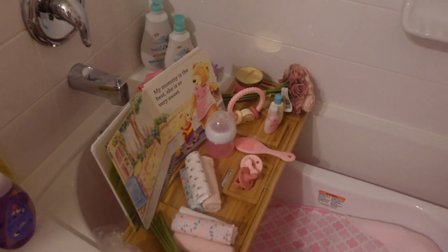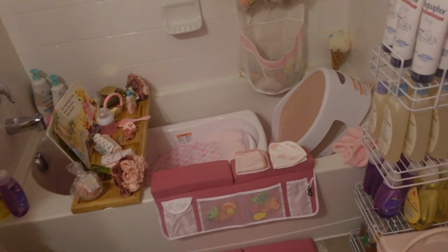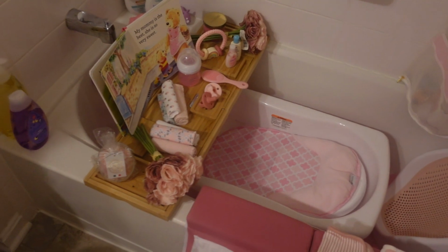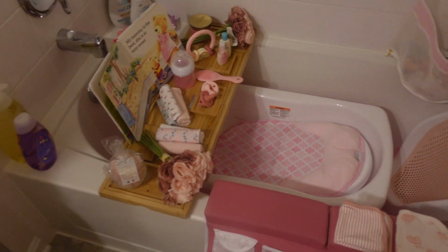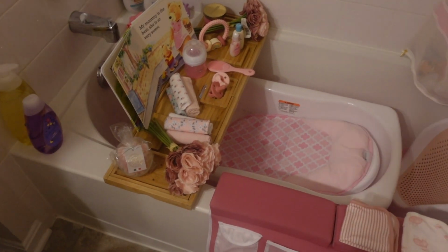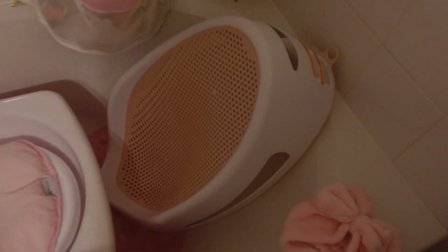I got this bath board from Amazon and I just filled it with a lot of her favorite things. I know it looks like a lot is going on in bath time right now and it's a little non-functional. But when I give her her actual bath, which I am going to try to vlog and show y'all if I can, I moved this board. The board is really just there because it's cute. I moved that and put it on the banister. This is kind of just here for show.